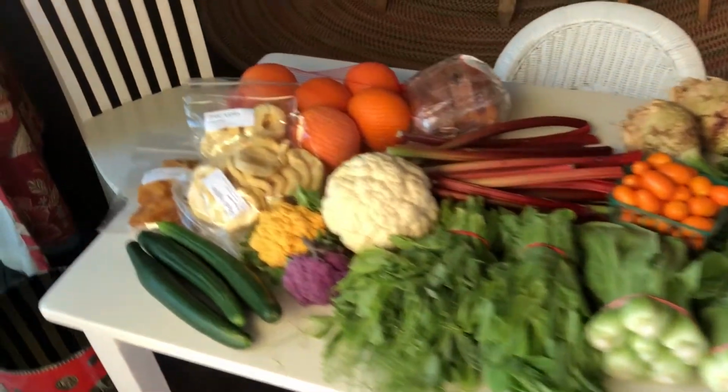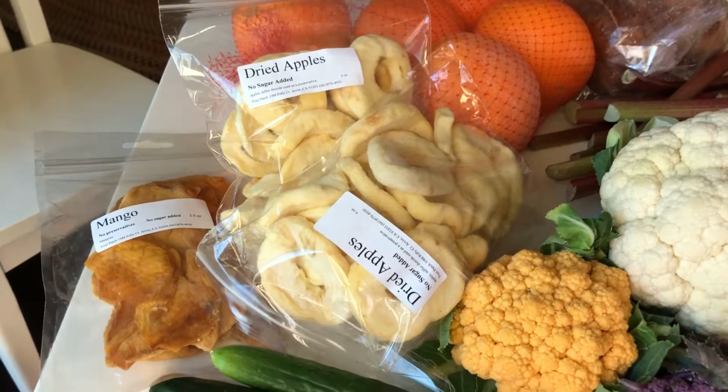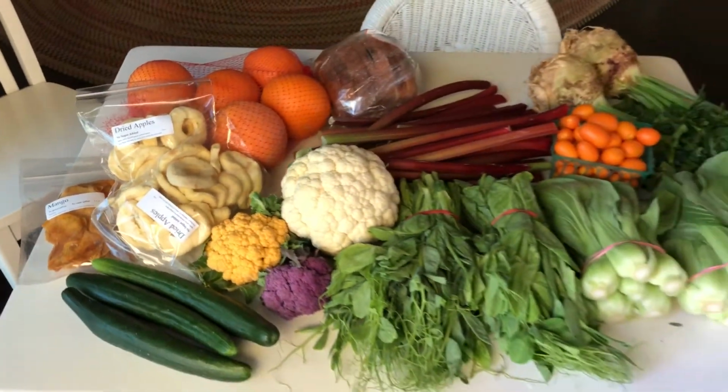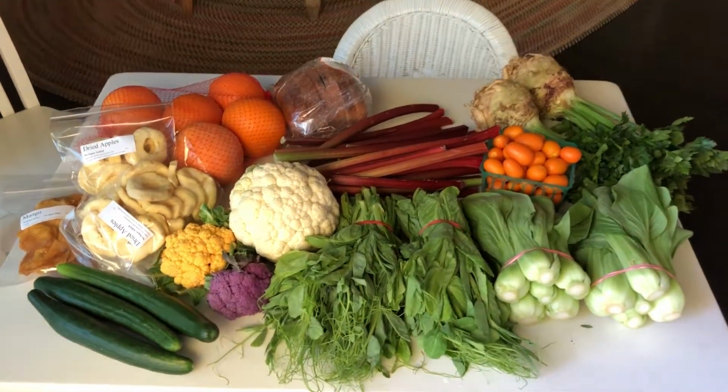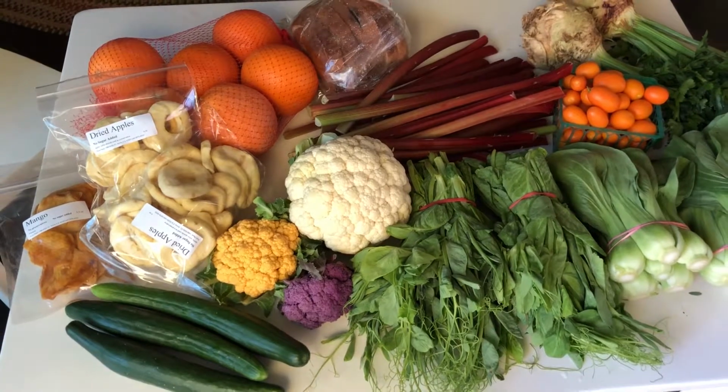So this week we went back and we got more of this delicious sugar-free dried fruit. It's a little bit of a splurge, but it's one of the few snacks that I buy for my lunchbox. And both my baby, who's 16 months old, and my 4-year-old daughter love these dried fruits. They're healthy and they're super convenient for me.